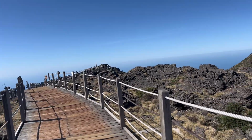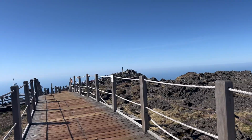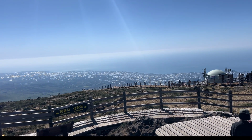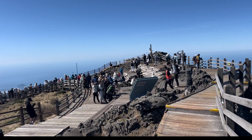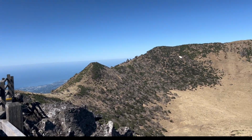It's 9:37 a.m. and I have made it to the summit finally after about a 4 hour hike. And as you can see, there's a long line of people waiting for their pictures, and hikers are also coming from the Songpanak Trail, the other trail. They're also making their way up from the opposite side.